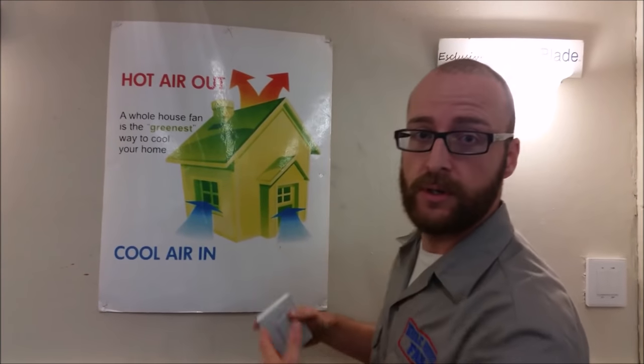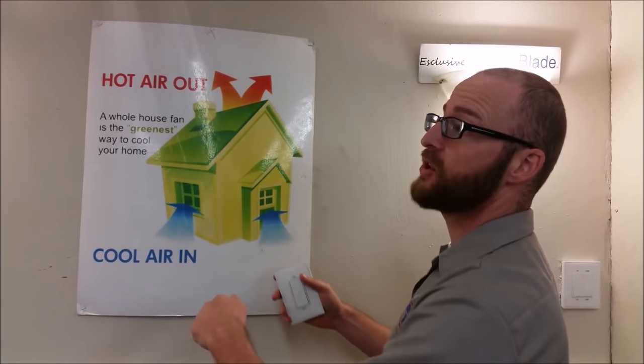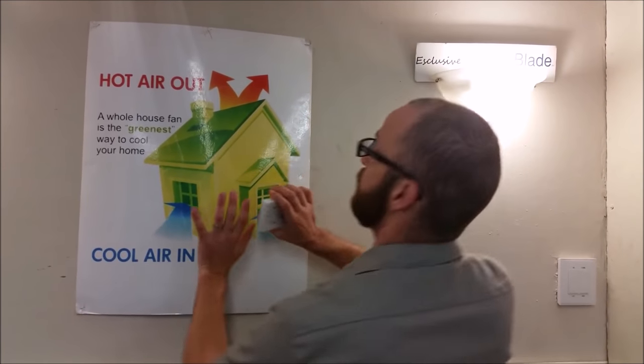First thing in the morning when it's cool outside, and then again last thing at night, just before you go to sleep, when the temperature drops, you open up windows on either side of the house and you turn the whole house fan on. It starts drawing in all that cool, fresh air and it cools your house down, and then it forces all that hot air out of the attic.